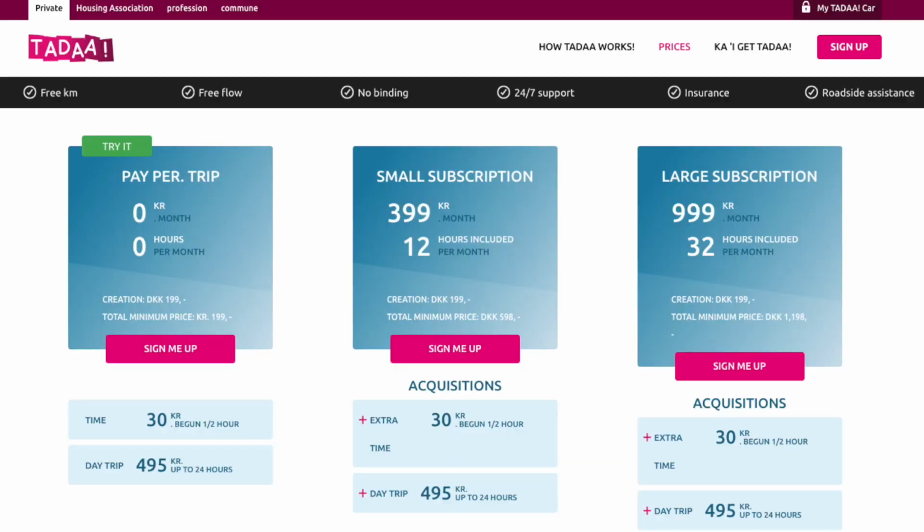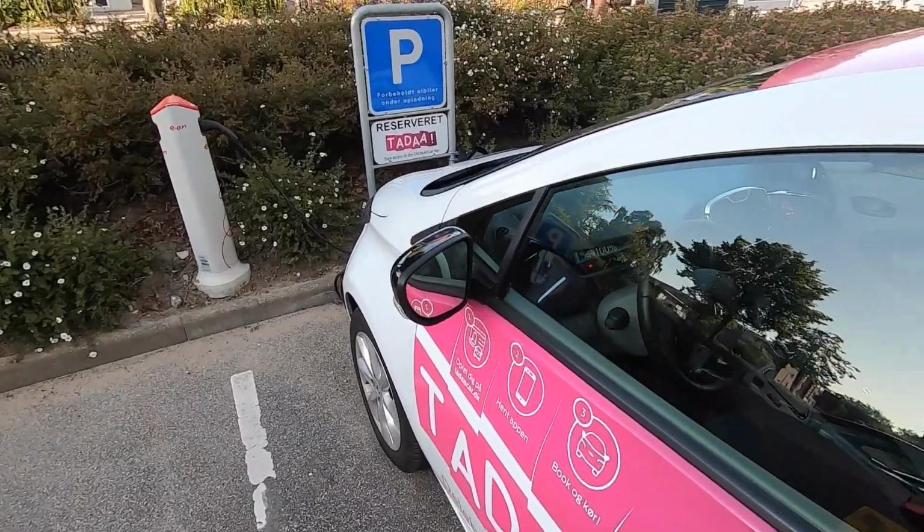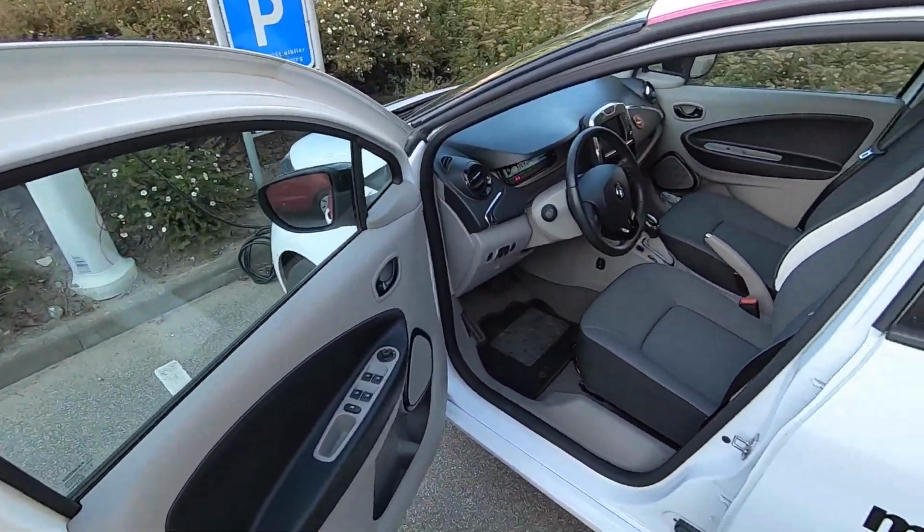So the model here is a fixed fee per 30 minutes. I'm putting the numbers here on the screen now. It's quite affordable, and it includes everything: insurance, roadside assistance, use of the car. So you don't need to pay anything else except this particular fee. You just need a valid driving license, and you sign up through the app. And the next day I was in a car going to get some furniture. We'll see that in a minute.